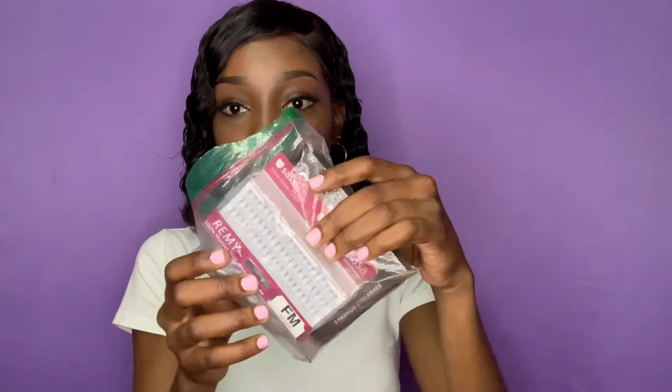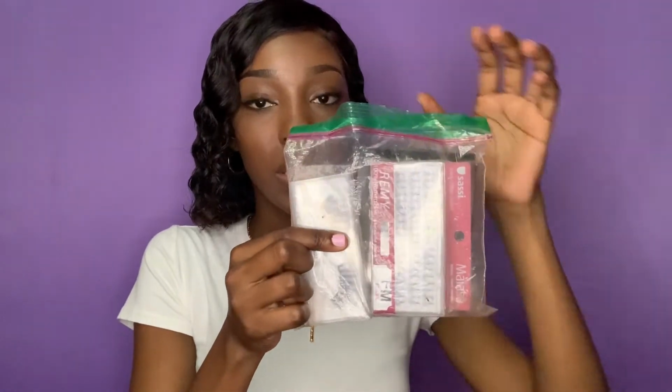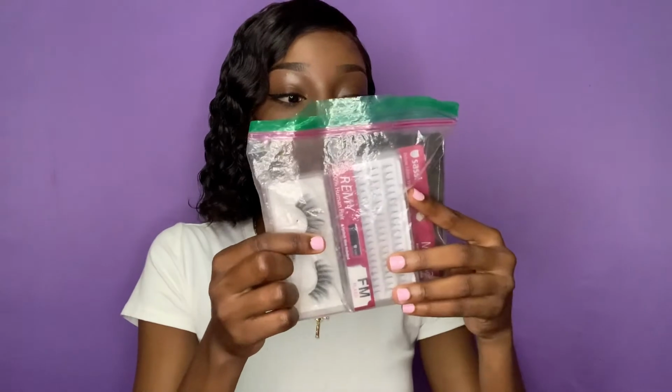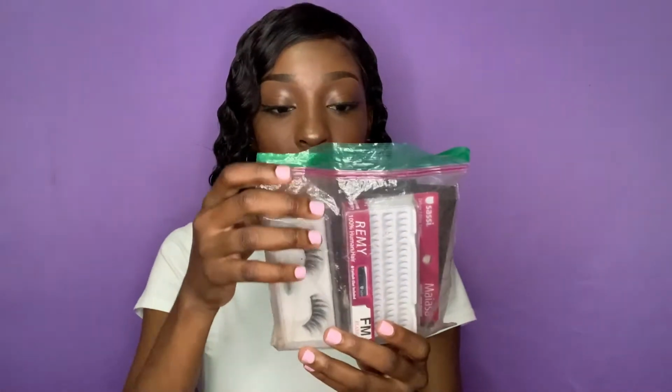The next thing I got are my lashes. This lash, I bought it from an Instagram store. I'm going to put the link in my description box. This one I got from a local drugstore, and this one in the back I got from a friend.